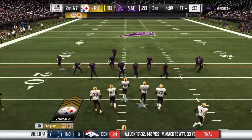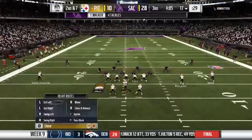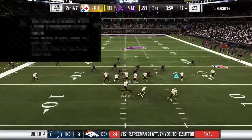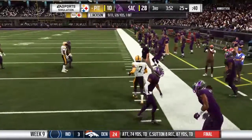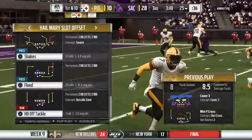In order for a screen pass to break big, a lot of things have to come together and be well executed. But all it takes is one small thing to go wrong and keep it from being a big gain. To throw on 2nd down. Jackson throwing for his running back, and he's got him, complete. It goes as a gain of 8, and it moves the chains.